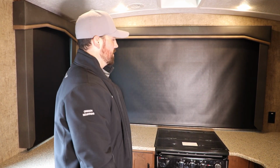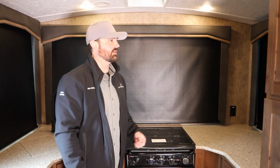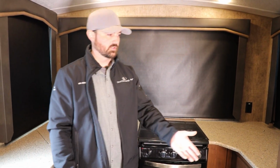One of the major features of the 21 KVS CreekSide is this wraparound rear kitchen with XL viewing windows. You can imagine backing this up to a lake or having a river in the background. Plus, you don't miss out on any of the storage. Just look at all this.